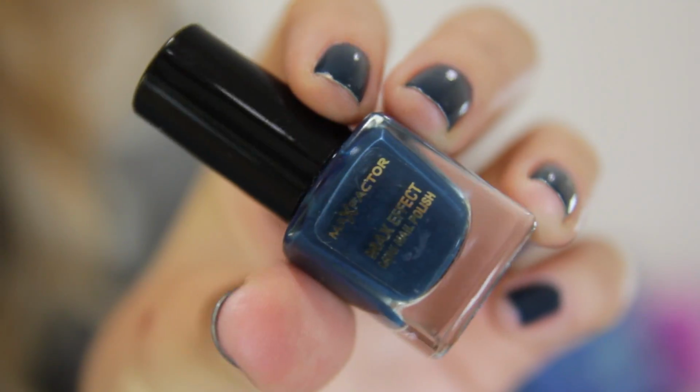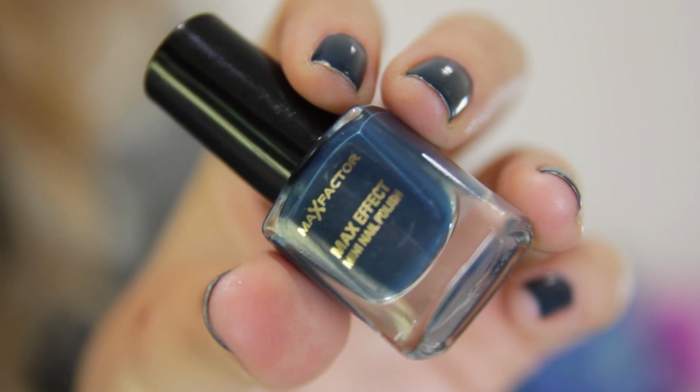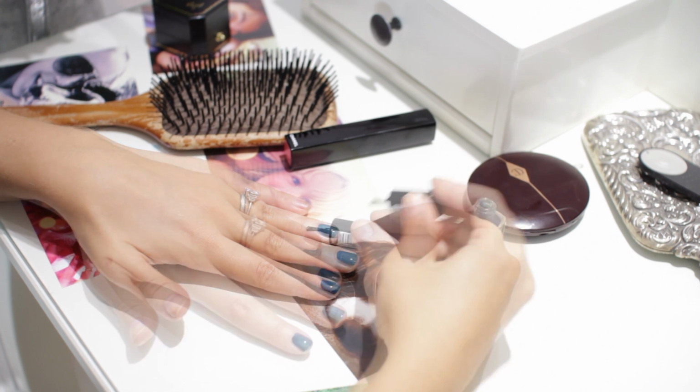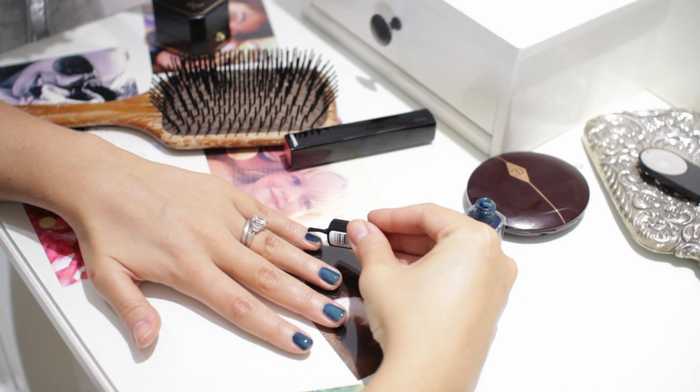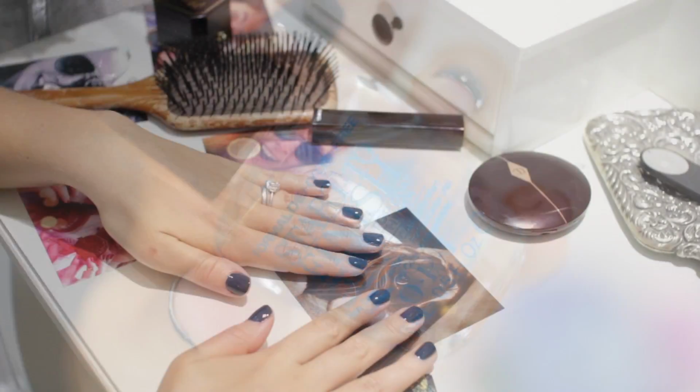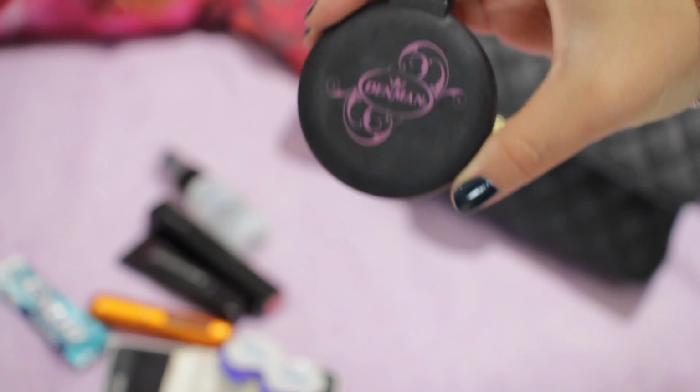My makeup is done. After that, I'm going to paint my nails using my Max Factor Max Effect nail polish in Prussian Blue, which is a really gorgeous kind of blue teal shade. Two coats of this, and then I'm also going to be using my OPI Start to Finish Top Coat just to finish it off and make it all glossy and pretty. I love this colour. I think it is amazing.